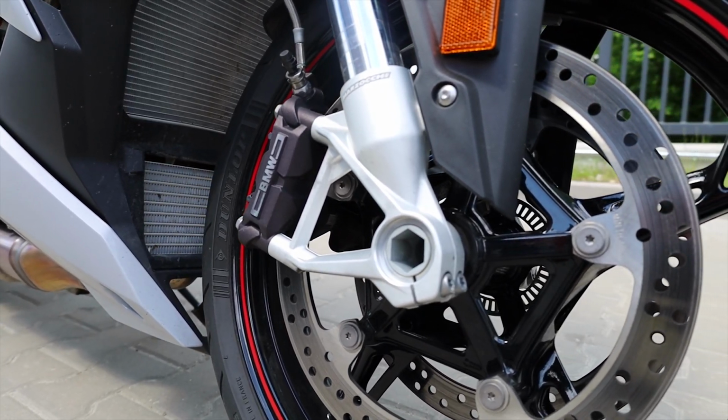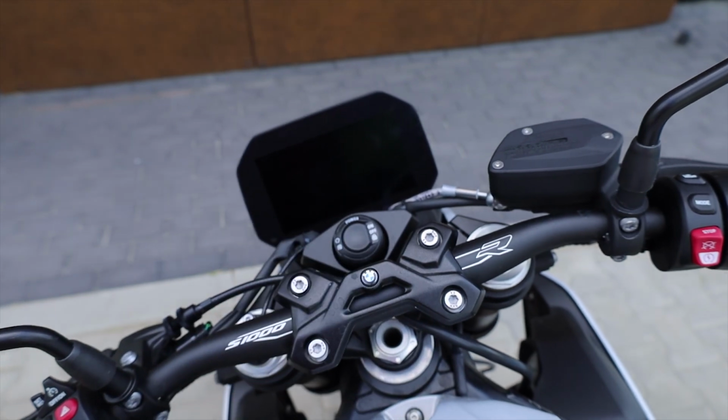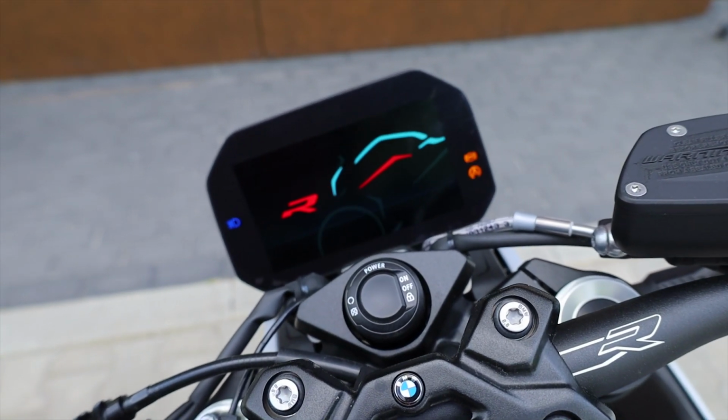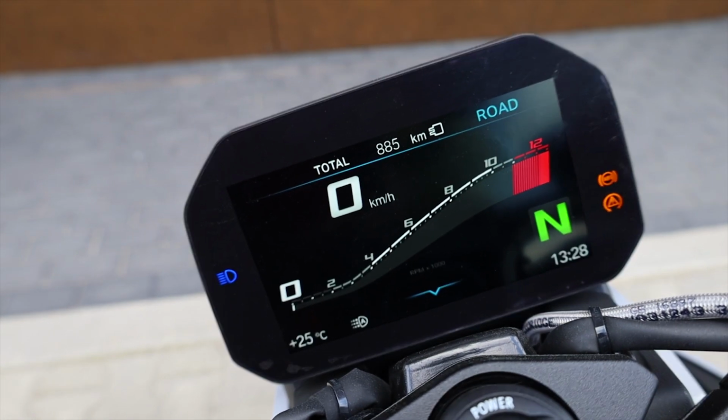No stoppies for you, however, at least inside the European Union, since it's now not allowed to be even able to turn ABS off if your bike is not for off-road use. As for more useful things, then the keyless access is fantastic and works flawlessly every time, if the bike has it, of course. One of the best additions to motorcycles ever, in my opinion.